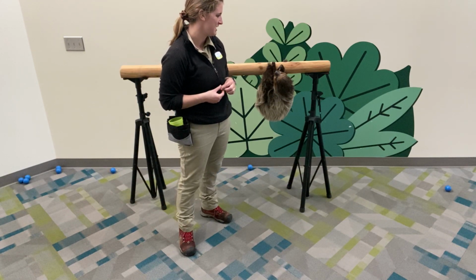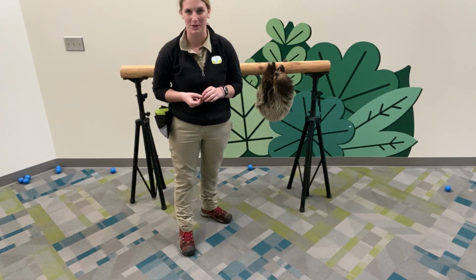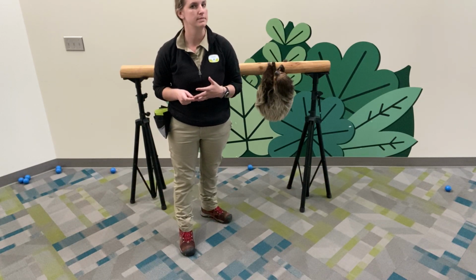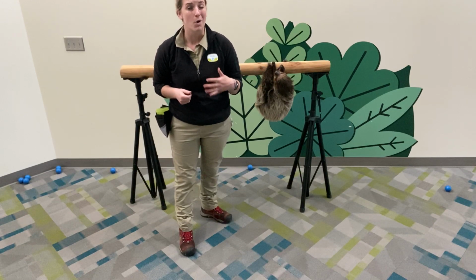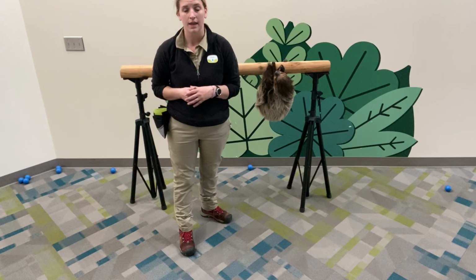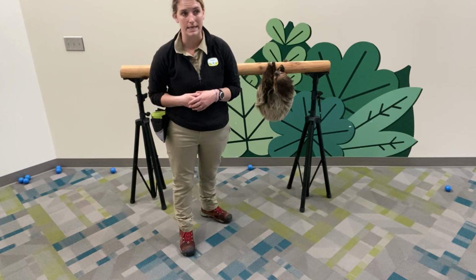Yep, he's definitely just falling asleep right there. Pretty cool. But he spends his entire life up in the treetops. In fact, they only come down from the treetops about once a week to do something that we would do several times a day, and that is to go to the bathroom.